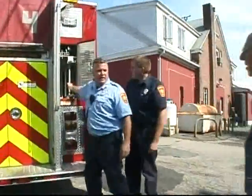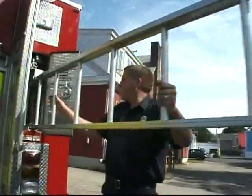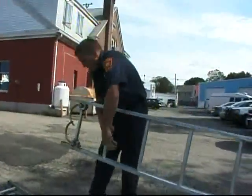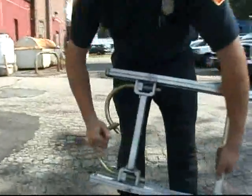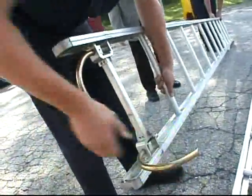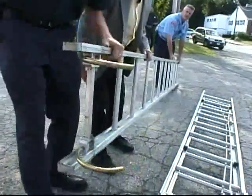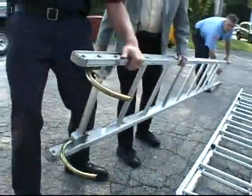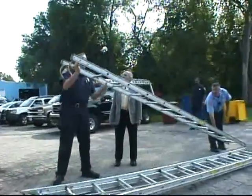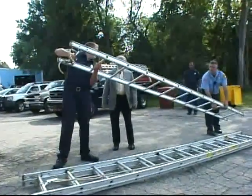This is what we call a roof ladder. It's 14 feet long. Now, if we have to get up on a peaked roof, this has hooks on the end. Paul can show you. The hooks fold out like this, Ken. This allows us to slide the ladder up over the peak of a roof and hook it over what they call the ridge, and this stabilizes the ladder. And we climb up the ladder, so we can walk up and ventilate a roof.